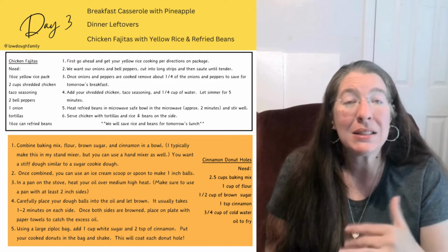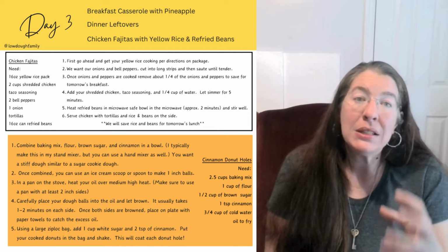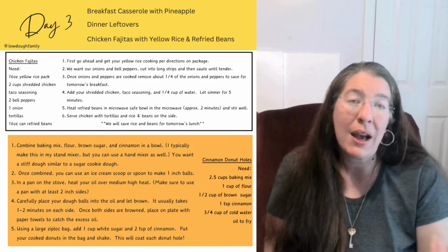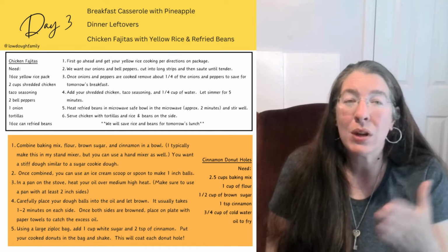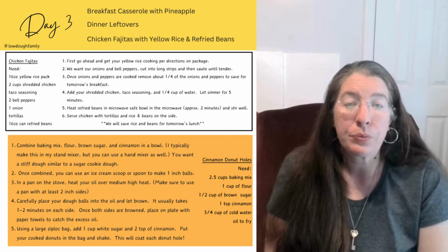And honestly, this is one of those that it makes a ton. And I just store them in a plastic bag, and then we can have 2 to 3 every night each. So this is one of those you could easily have multiple nights, and it's a great snack too.